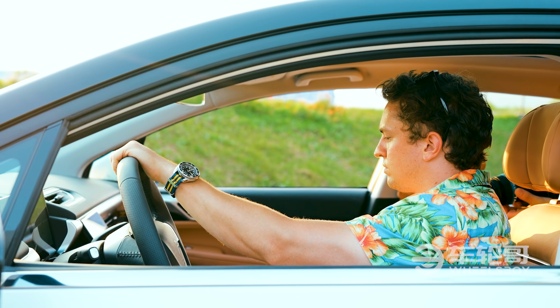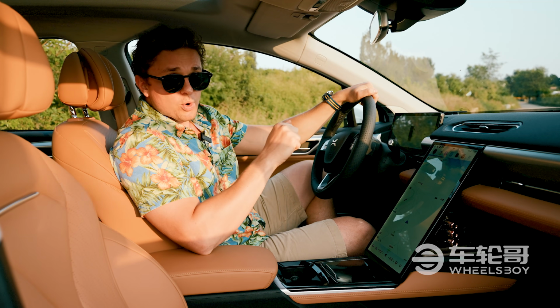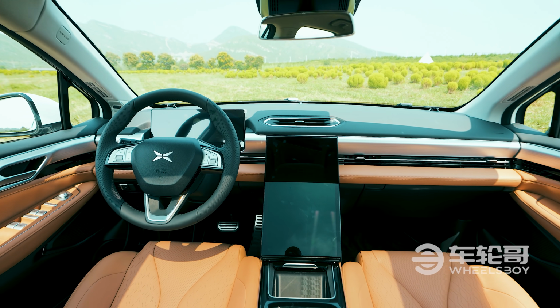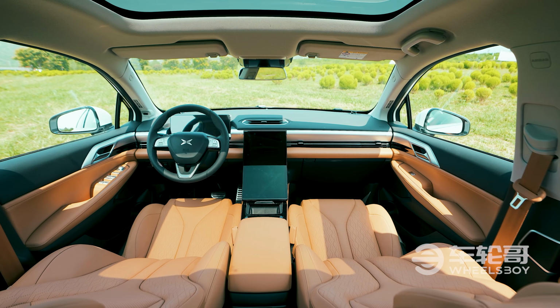Now, as I mentioned before, we have been able to see the exterior styling on the P5, but this is our first chance to sit inside and really experience the interior. And I have to say, I'm quite impressed. I guess I'm not surprised because I really liked the interior of the P7, but I'm even more impressed by that of the P5 because it is a lower price point, but the material quality is quite nice.